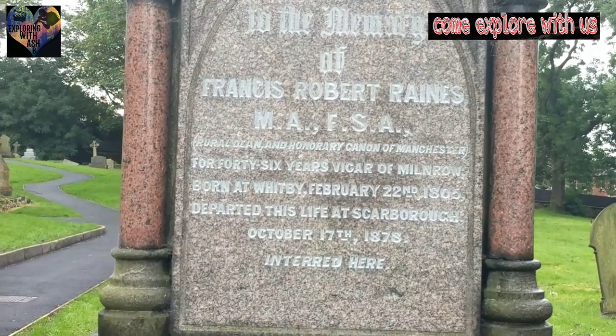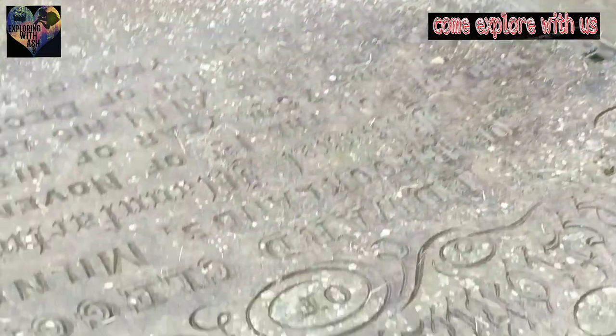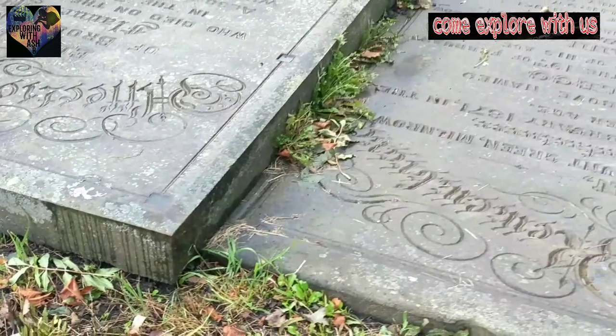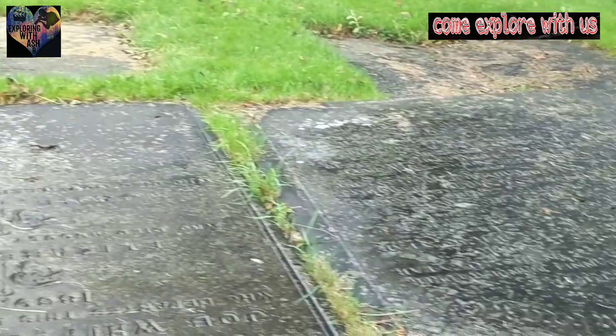Can I walk over to this crypt now? Quick look at this. Look at the size of these things here. I'm going to have to take a step back for these. These are gigantic. Wow.